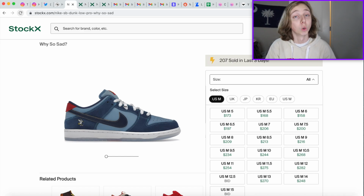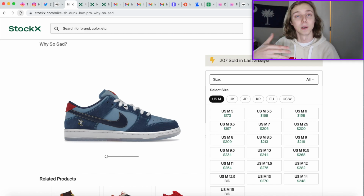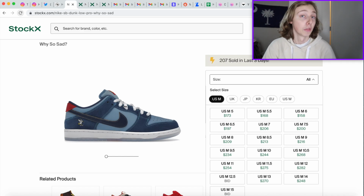I saw a great shoe that went a little bit lower than it should have, probably just because people are quick selling it off and trying to make that profit. And that's how it is with a lot of these SBs at the start, which is why I'm going to be very excited to hold the upcoming Born and Raised SBs and a lot of these other pairs that are coming down the line with Nike SB in 2023, because they're going to be easy holds.